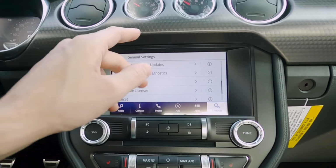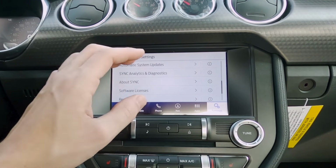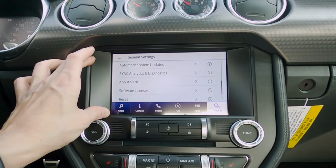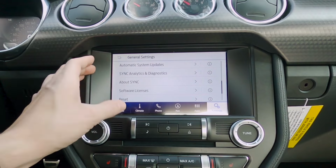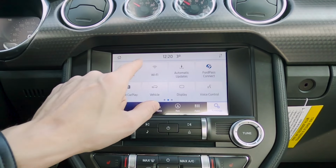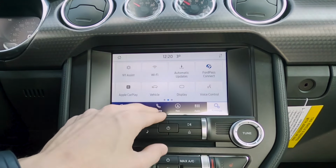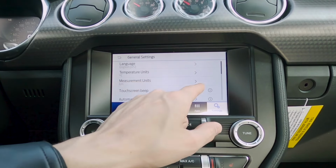Automatic system updates. I absolutely recommend that you always keep the automatic system updates on. And the reason why is because it's automatically going to update the vehicle software for you if there's an update. So when you're at home, connected through Wi-Fi at home, it's automatically going to download any updates that are currently available for the vehicle. Definitely recommend keeping that one on.